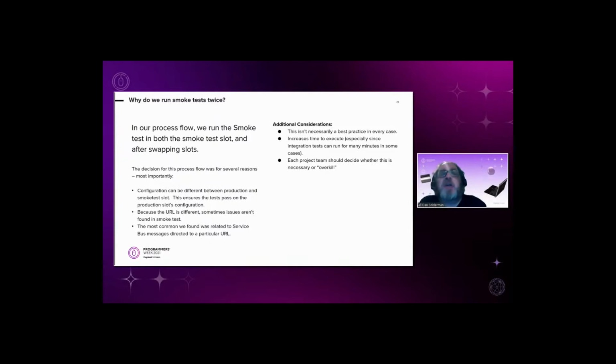We put a lot of thought and conversation into this to determine whether it's necessary, because obviously the downside of this is that you're increasing your release process, particularly in cases where you have a lot of smoke tests. Some of them I think can run as long as 10 to 15 minutes. I think we try to keep it down for that. I think that's some of our longest ones. And so the downside for that is it does take longer. But we decided we want that extra level of protection, and it's actually been very helpful in a number of scenarios. Particularly, there are times when there are configuration changes that maybe weren't properly applied to both slots.